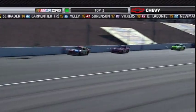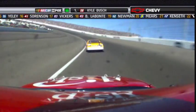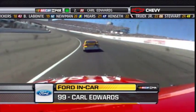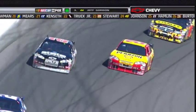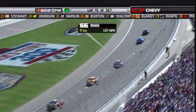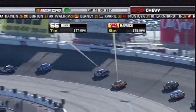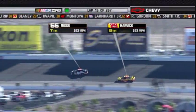Right. Tell you what, Carl Edwards in that 99, now that they regrouped here after that caution, he is working the rear bumper of this 18, Kyle Busch, over. Back to Clint Bowyer in the 07. Remember, that's a backup car. This is the first laps he's made in that race car. In 7th place, Scott Riggs in the 66, who had a very strong qualifying run, started and is running in 7th. Kevin Harvick tracking him.